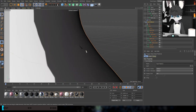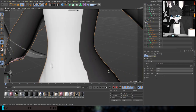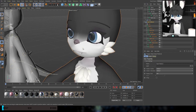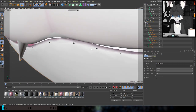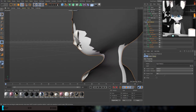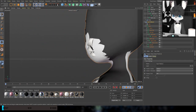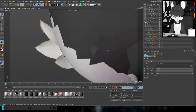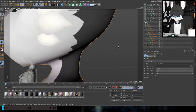For example, there's still little issues with the UV. Same thing on the most egregious one on the lips. That one needs to be fixed urgently. There was one here on the side of the head as well. These need to be fixed. These here I can't seem to fix, but they are pretty much hidden by the hair anyway when the hair is on, so they should be fine.